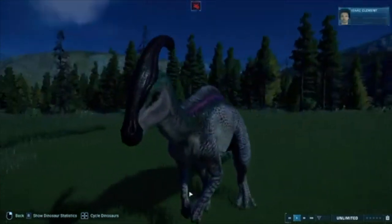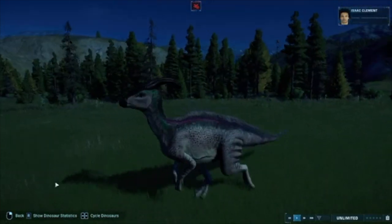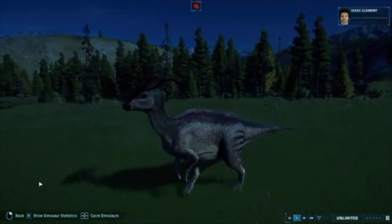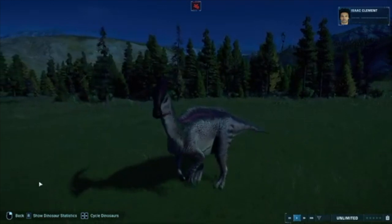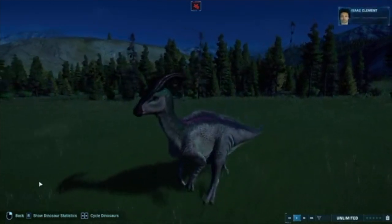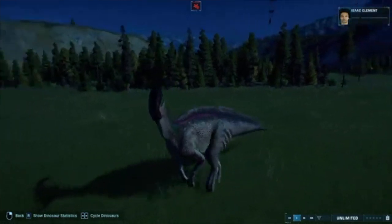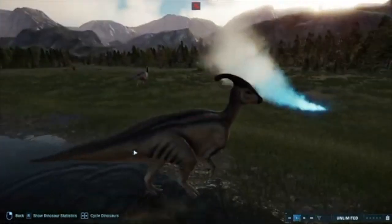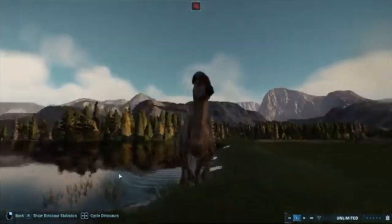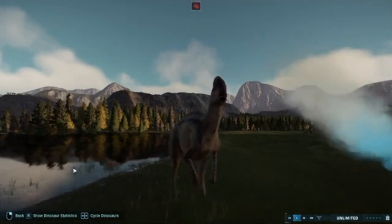Feeling more confident, the UN gave the go-ahead to release another herbivore. This time, it was a larger herbivore called Parasaurolophus, a hadrosaur known for the crest on its head. Six of them were dropped off, and while they took a little more time to adjust, they were content with their new home.